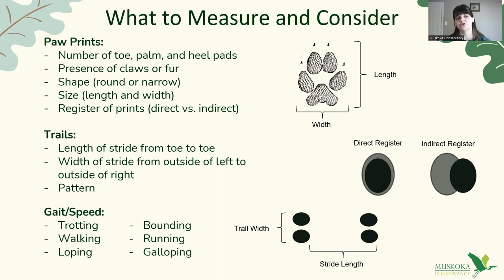You'll also want to consider the shape, whether an animal has a really round footprint or whether it's really narrow. And for our sizes, you'll want to measure the length and width. So as you can see here, if you guys can see my cursor, you'll measure the length from the tip of the nail prints, if the print has it, all the way down to the base of the palm or heel pad. And if they don't have nail prints present, you'll measure it to the tip of the toes. For the width, you'll measure at the widest part of the print.